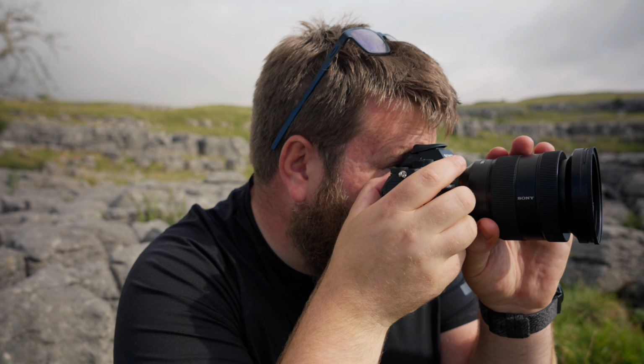What I've done though, because I'm at 50 mil, I'm having to focus stack even at f16, so I've taken two images. One for the foreground and then one focusing on the background. I've been sitting here for about 20 minutes now just waiting for the clouds to pass through, because a moment ago it was completely shrouded in cloud, but now it's started to come through and it looks quite nice.